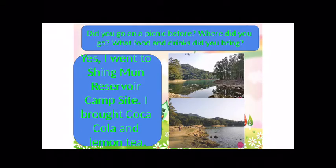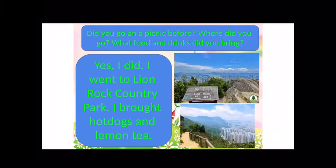This student says, "Yes, I went to Shingmun Reservoir campsite. I brought Coca-Cola and lemon tea." Wow, that's great. I went to Shingmun Reservoir too. It's really beautiful. This student says, "Yes, I did. I went to Lion Rock Country Park. I brought hot dogs and lemon tea." Lion Rock has a great view of Hong Kong.